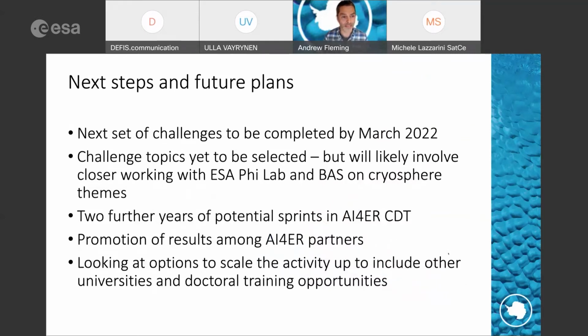So next steps and where are we going to? There are 2 more challenges that will start with the next round of students. They're being defined at the moment. The definition process has started already, and they will start in December and then complete in March 2022.